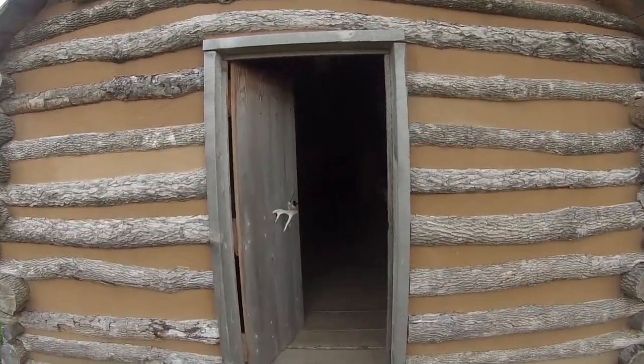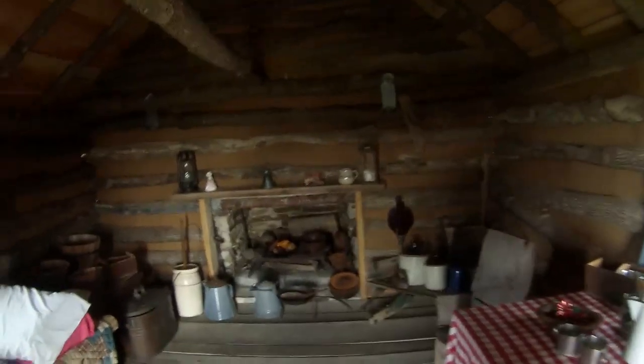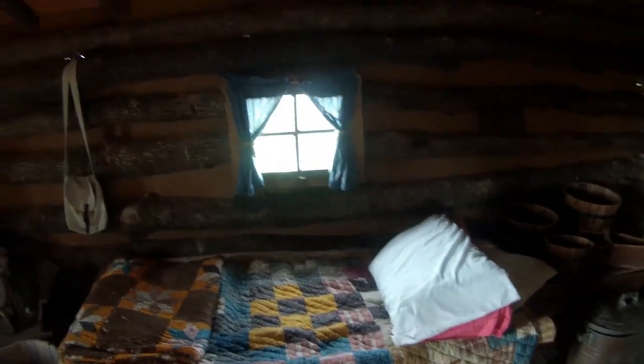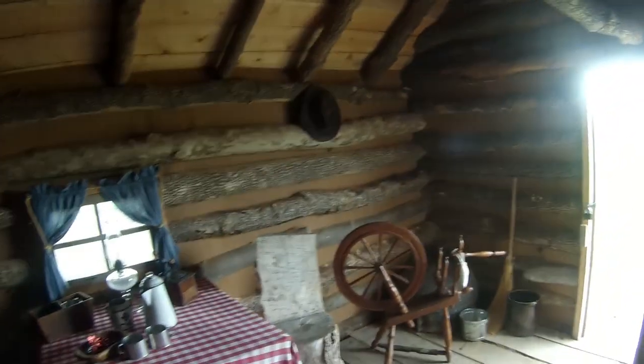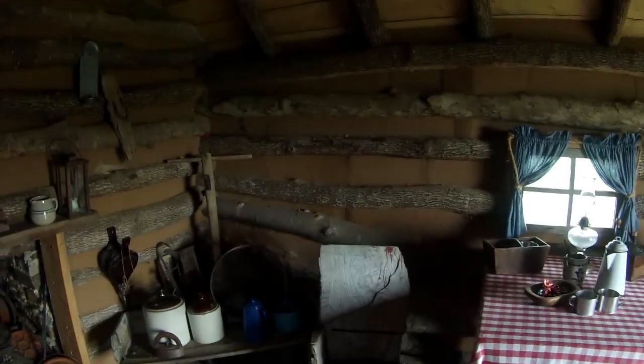Now this is a replica cabin, so let's just take a look. It's basically a one-room cabin, and this would have been pretty much how it was back then. Although I would think that they would have done something with a loft for the children.